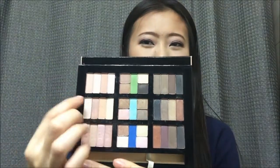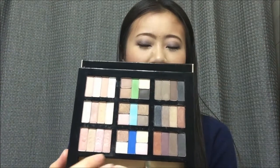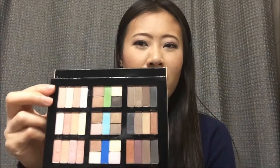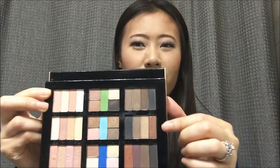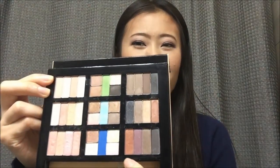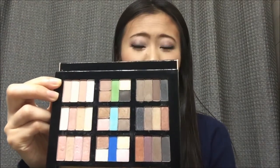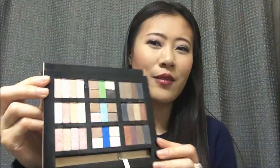Right here, really light matte-ish shades, and then here we have some like champagne pink-ish tones, and over here we have the dark colors and a few like orange and purple shades. And over here in the middle, of course, you have the greens and blues, the crazy shades. But I think it's a really interesting palette.